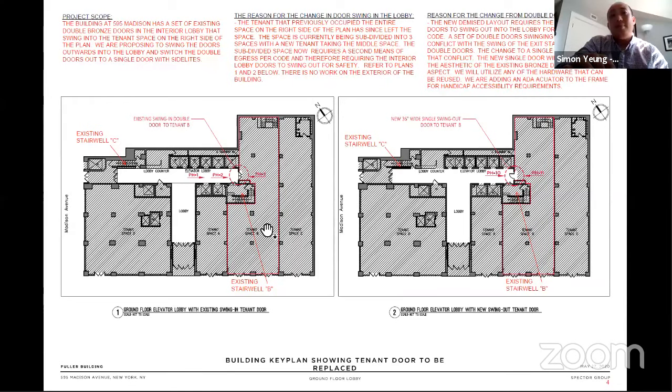We've looked at this many ways. The reason for the swing of the doors, obviously, is for egress. Prior to the subdivision, the space had the right amount of egress with the doors in the front, where that double set of doors did not require swinging in a certain way. With the new subdivision, it now needs to be swinging out into the lobby as a secondary means of egress.